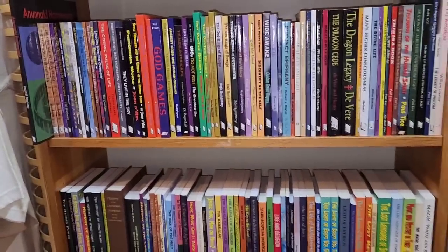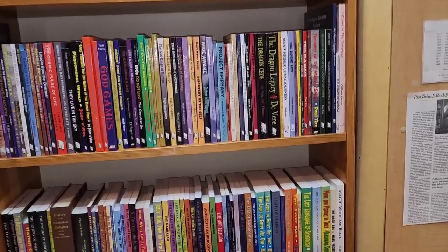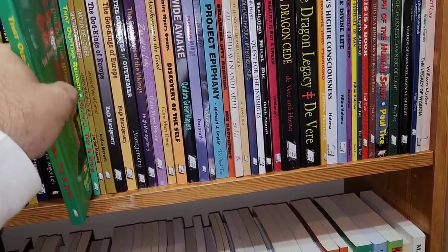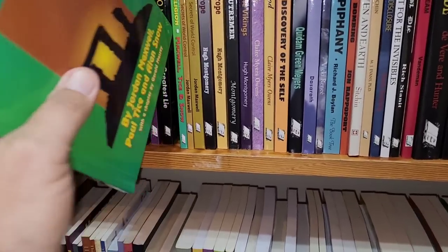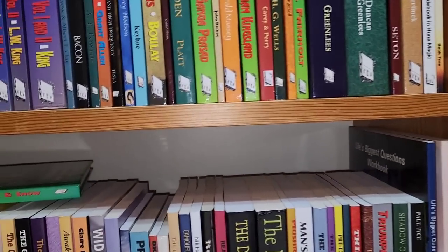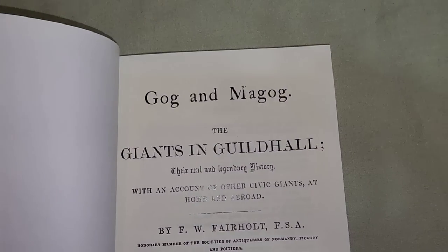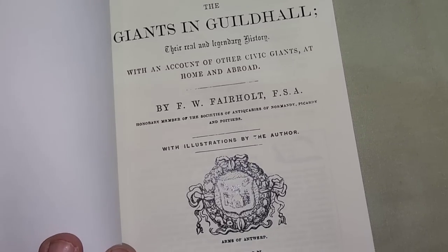What makes them valuable is most of these titles are from the 1700s and 1800s. These are reprint titles. Maybe 50% of them are new books, but these are old books. Very old books. I'll put that back in a little while. And they're amazing books. There are so many different ones. You can't judge a book by its cover, guys. They just threw on some covers. You open up this book, Gog and Magog, The Giants of Guildhall. Anybody in the UK, you need to read your histories. Here it is right here.